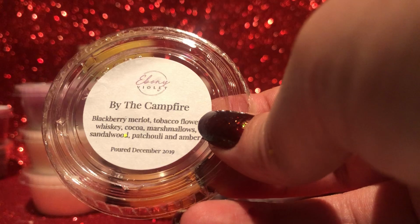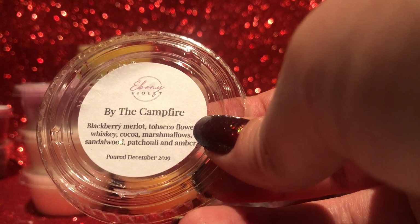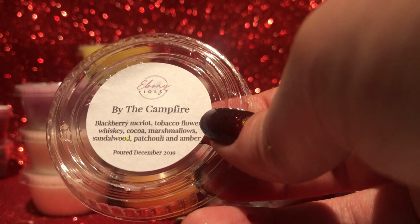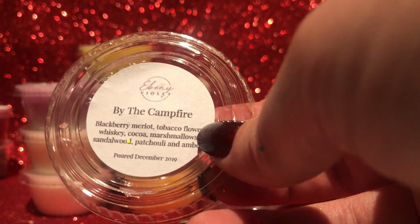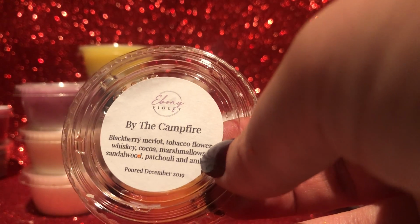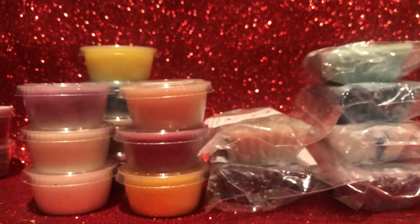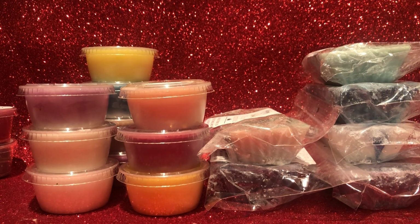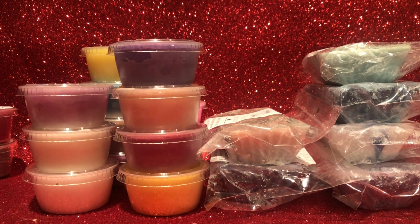That smells really, really nice. I'm getting that cocoa. I'm getting almost all of those notes. The cocoa is not the strongest, but it's just the most distinct, if that makes sense. But no, that's super good. Someone recommended that one, I think in the group. But no, I think that was one of my favorites.